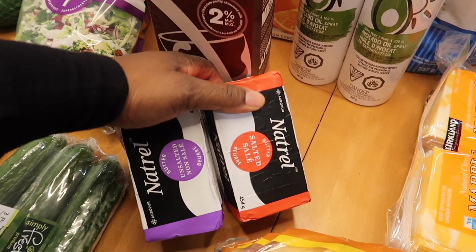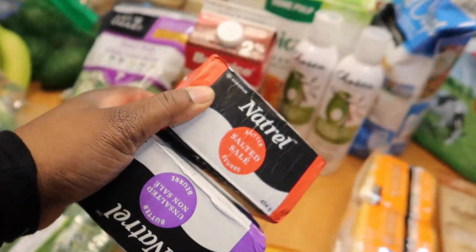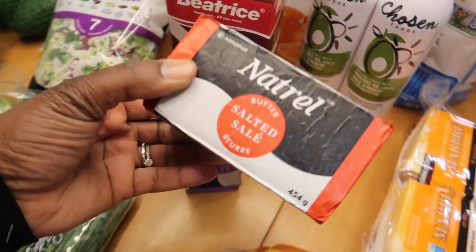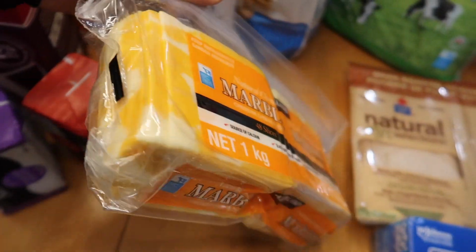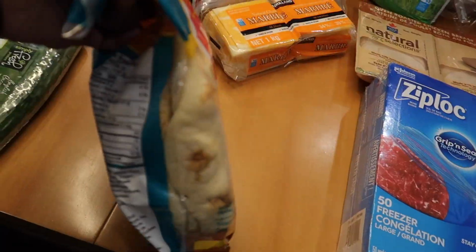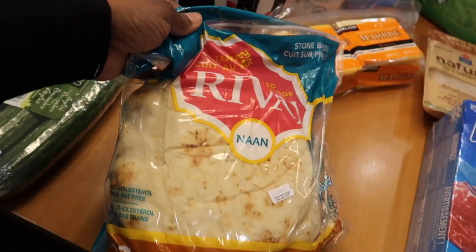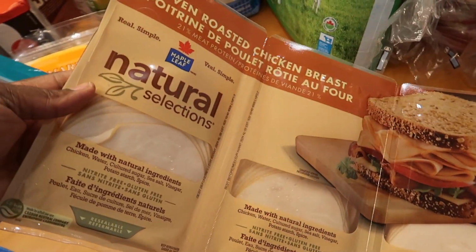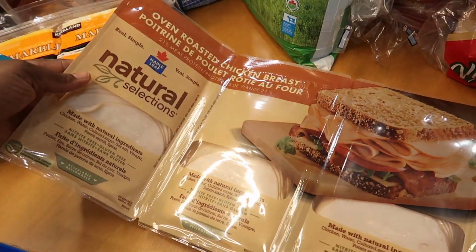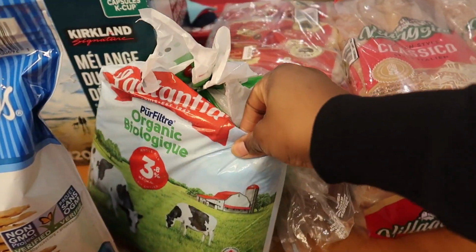We got some butter again. Once again, these guys are still buying the unsalted. I said don't buy unsalted. What are they buying it for? Anyways, we got the salted one. We got some sliced cheese, preferable for the kids. This was once a very common thing in our grocery haul, and it's just taken a back seat, so we grabbed some naan again today. Some chicken breast, sandwich meat. We got ourselves some pretzels, and of course some milk.